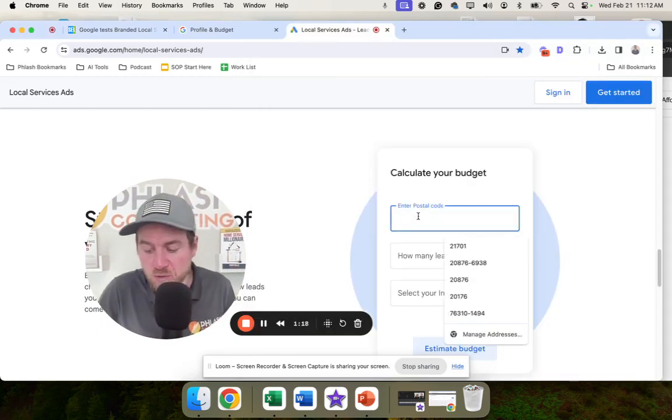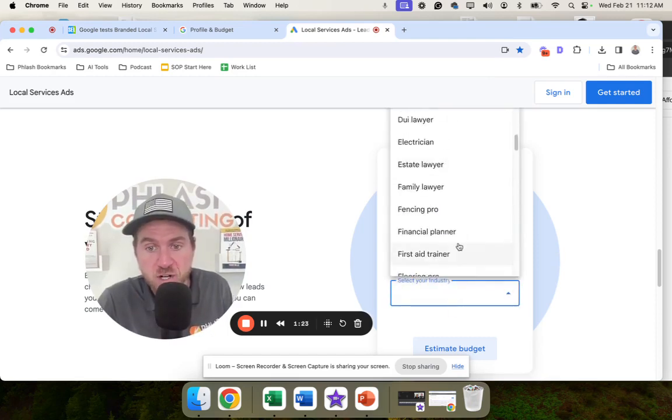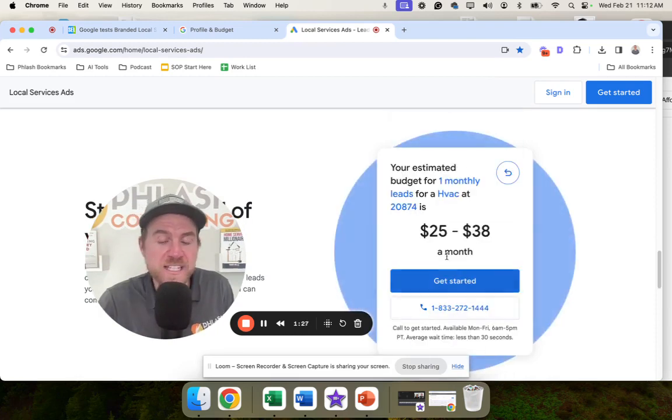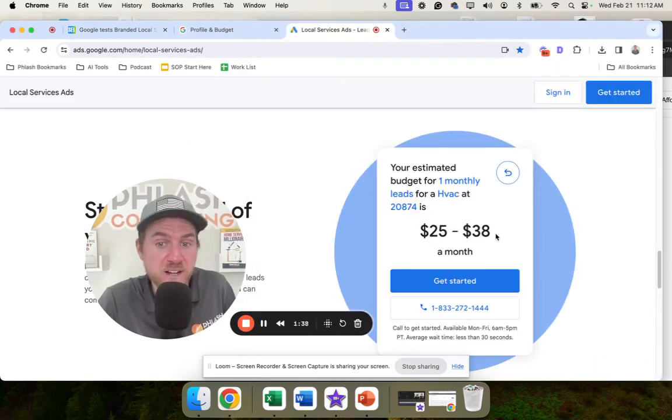And if you don't know how much a lead costs in your area, this is where I typically would recommend starting. Let's say that you do HVAC in this area. What this is telling us is that for $25 to $38, you can get a HVAC lead in that zip code. Now, that means if someone clicks this button right here, you're going to spend $25 to $38 on average. That's a home run for most businesses.